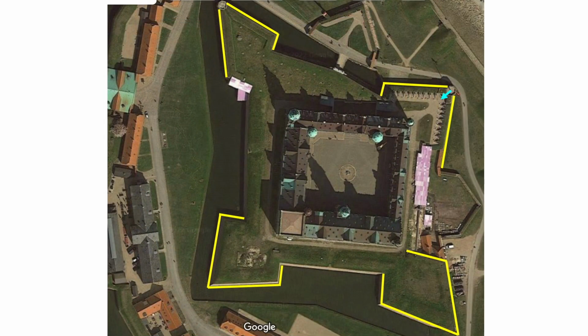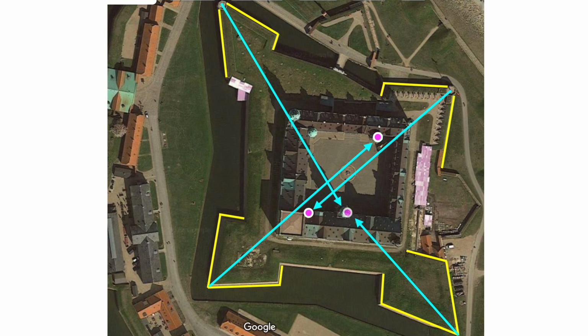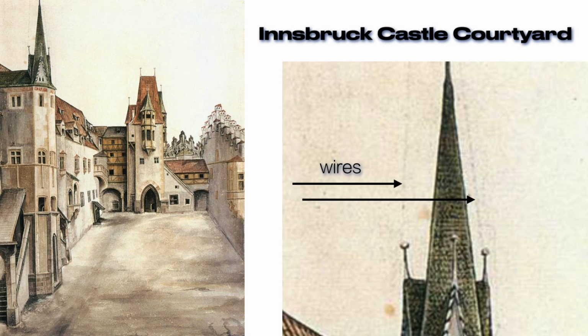I believe this is because pointed bastions had a completely different purpose. All the star-pointed foundations we've seen have aligned with spires, which could have functioned as antennas to harvest ions from the upper atmosphere. Dürer further confirms this theory in his 1494 watercolor of the Innsbruck Castle courtyard, in which we see antennas and wires on one of the castle's spires.